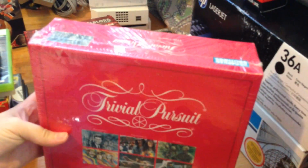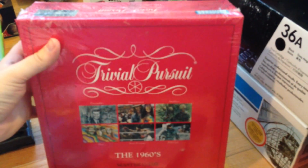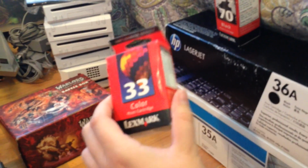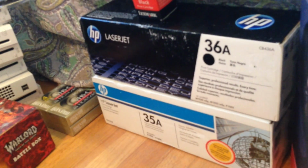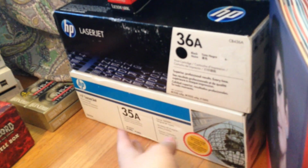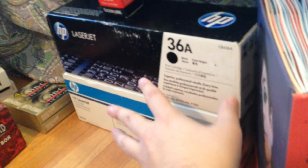I think I paid $2.99 or $3.99 at St. Vincent's. I should get about 30 for that. So you can see what fell there. It's some Lexmark Inc. 33. I think I already sold this for about 15, 20 bucks. Got a Lexmark 70, and then I got a couple sealed HP laser toners. The one on the bottom is already sold for about 50 something. The one on the top should go about 90 something, I believe.